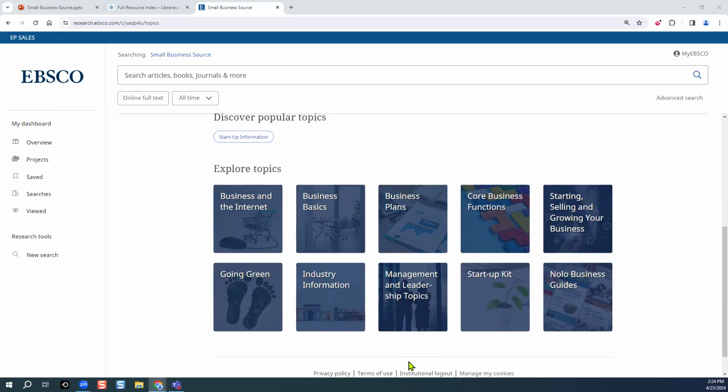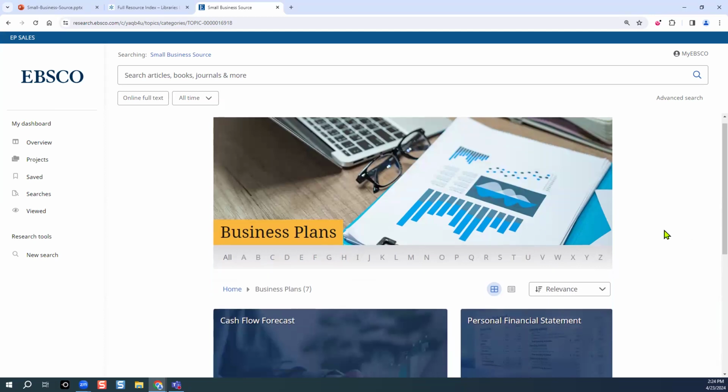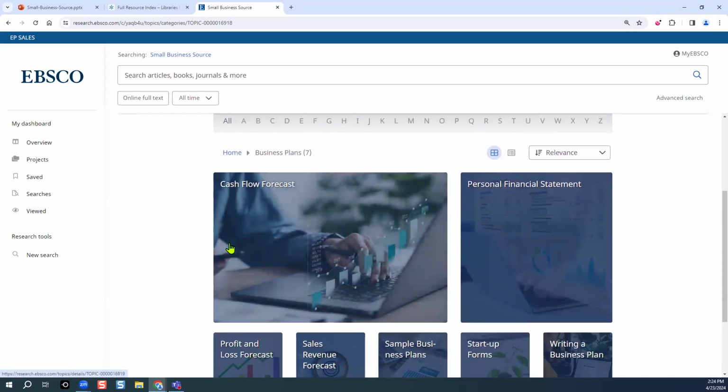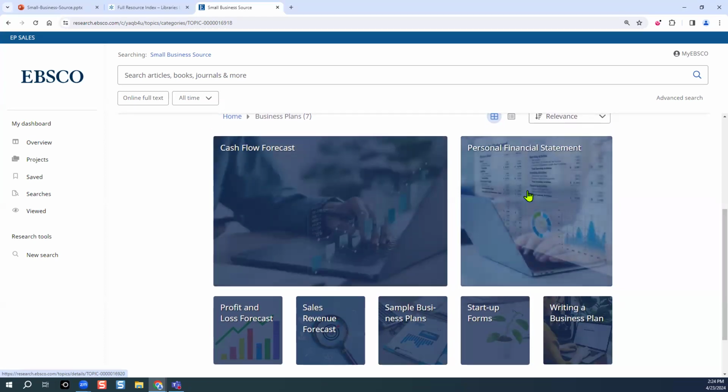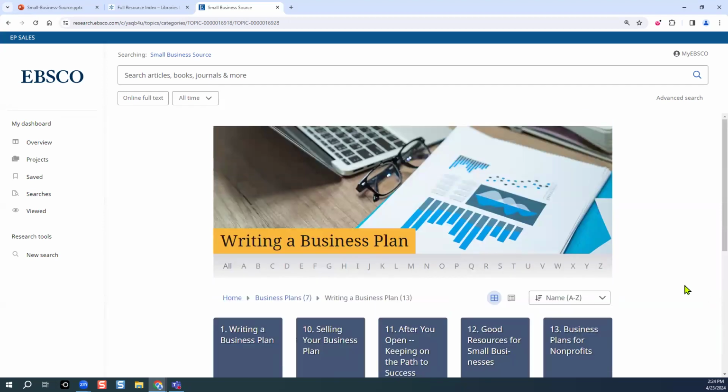So we'll go ahead and take a look at some of the topics here. I'll go right into business plans since that's right in the center there, and I'll click into the subsection for business plans. Notice we're on the business plans category here. We've got an A to Z listing for topics related to business plans. So there are some subtopics, including cash flow forecasts, personal financial statements, profit and loss forecast, sales revenue forecast, sample business plans, startup forms, and writing a business plan. So I'm going to go ahead and choose writing a business plan.